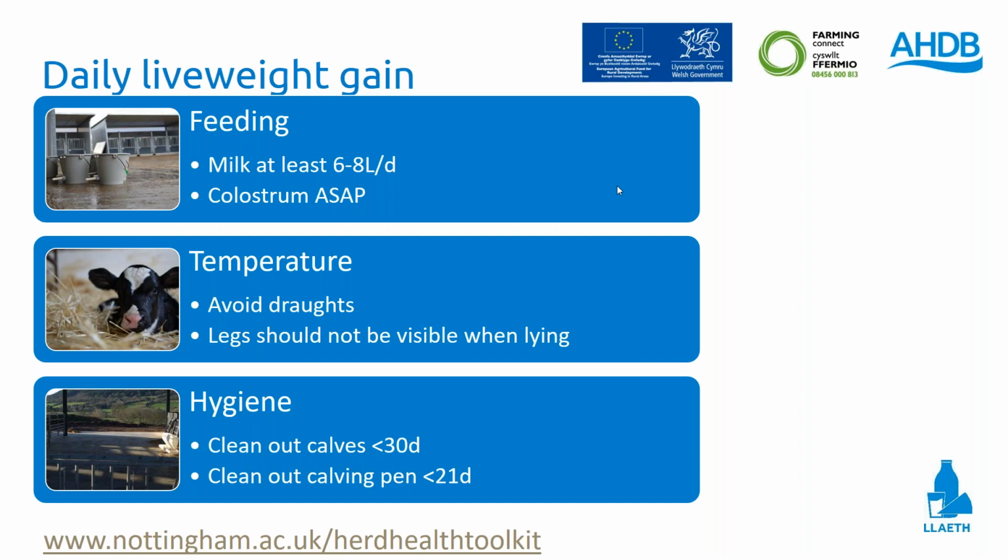Economically, you'll have to work out the maths for each farm and whatever it is you're feeding, what type of powder or liquid milk or whatever. But yeah, try and feed as much as you can, I suppose, is the message really, and that will vary between breeds. Yeah, that's a good point.